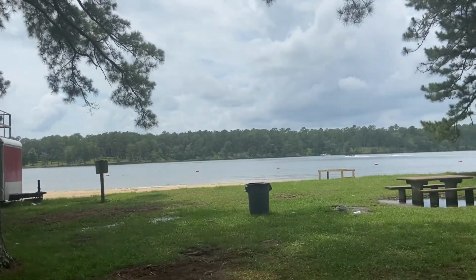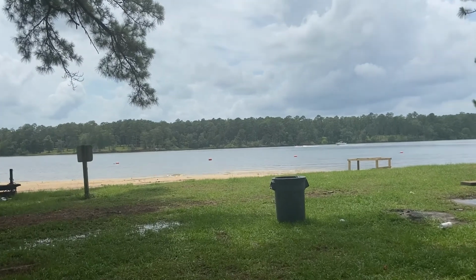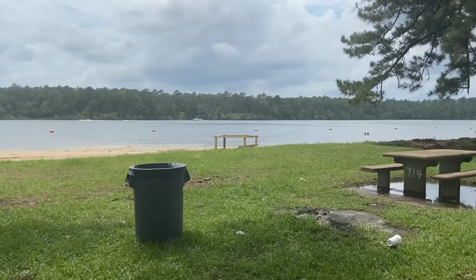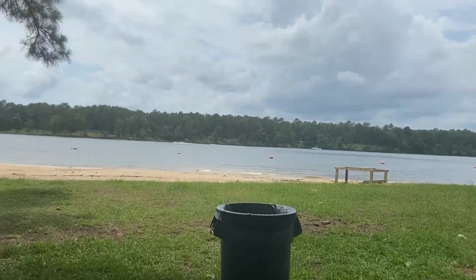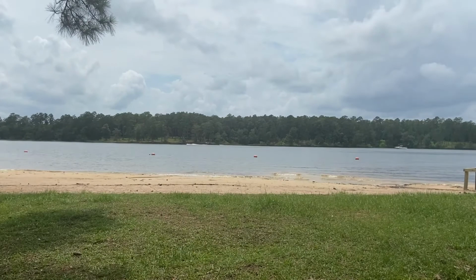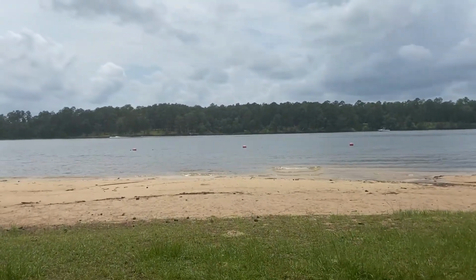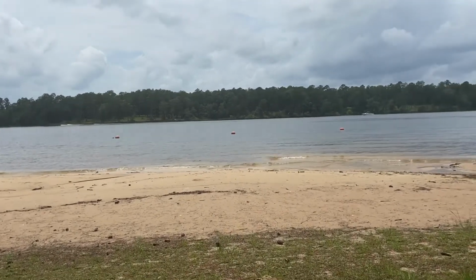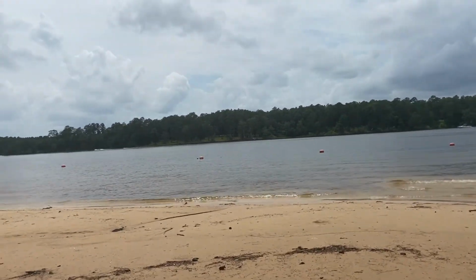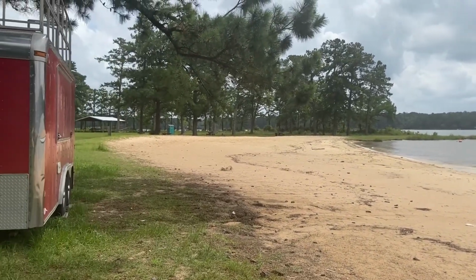And this is the swimming area of Flint Creek. As soon as I get out here, it's still a lot of standing water from the tropical storm Claudette we just had. But yeah, it's wet. I'm in my dress, so I look a little awkward out here on the beach. But this is the swimming area of Flint Creek.